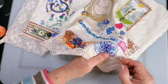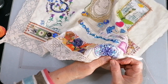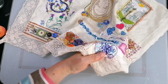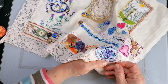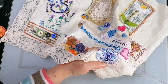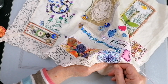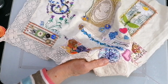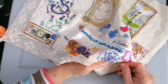I can always do the French knot on the end in a different thread. Oh, I could put some beads on actually, couldn't I? Ooh. I don't think I've got any more of those, but I could do that. It's a nice thick yarn, this one. Yarn? No, thread.